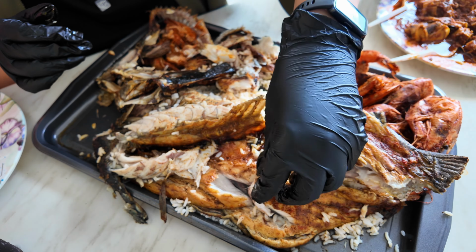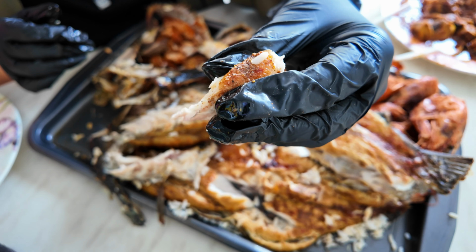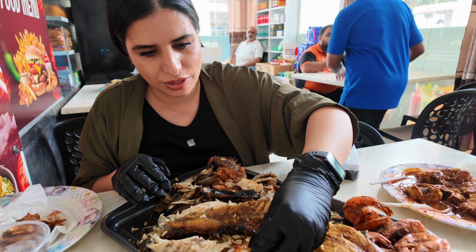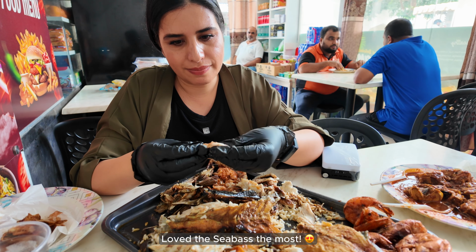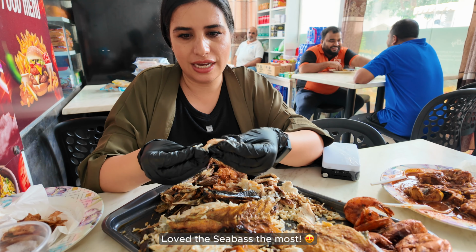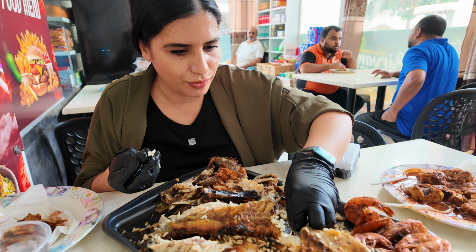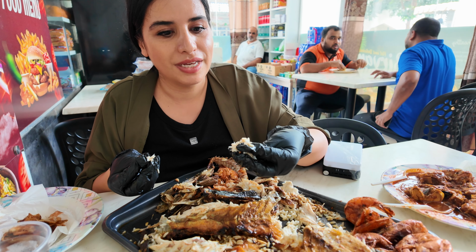I love the big fish. Oh my god, I'm digging in here. This is so delicious and it's so much I don't know where to stop, but definitely I like the bigger fish. What was the bigger fish? Sea bream? Sea bass. I love the sea bass and the crispy parts on the side, and I mean, look at this. So good. And then I just mix it with the rice underneath, and the rice already soaked up all the juices from the fish, so it's super delicious.